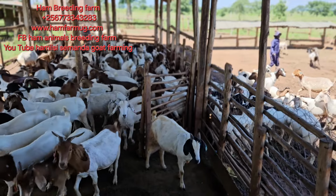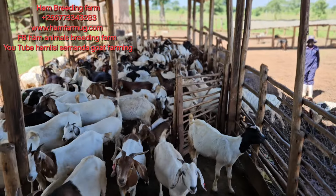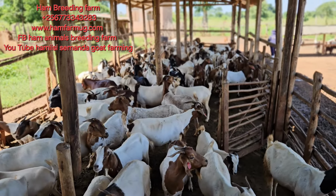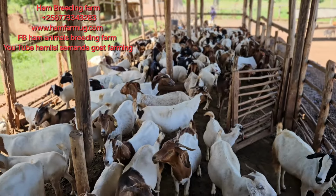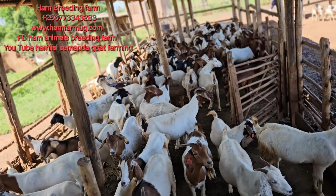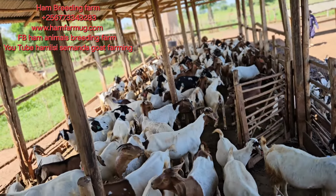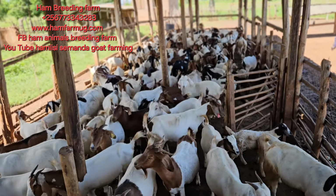I think you see my animals are not really looking bad. That means I'm doing a good job handling the animals in the rainy season. Rainy season is very good because we have a lot of grass, and it's always fresh. And I've mentioned in many of my videos that the rainy season, the wet season, has its own challenges, and those are some of the challenges that we are going to talk about.